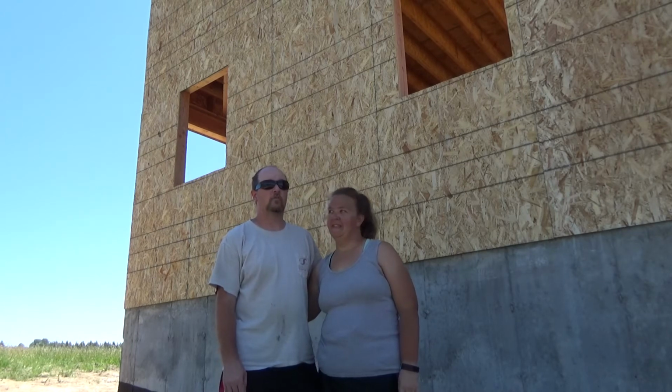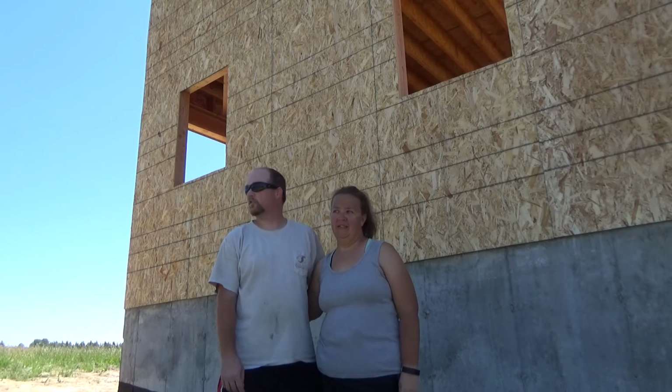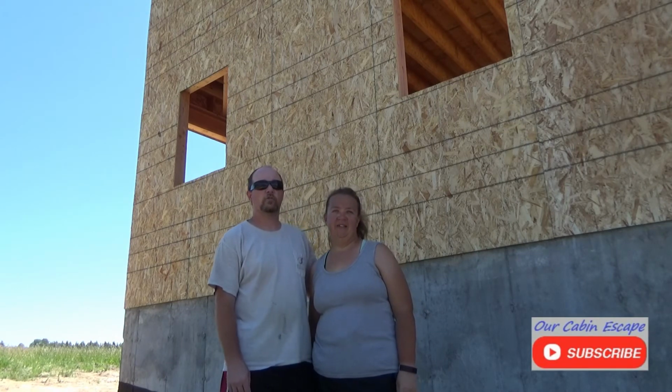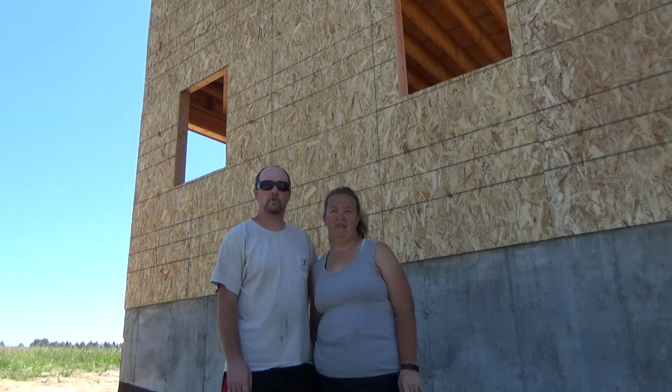We'll be back up next weekend and we'll look at some trusses, which we are very excited and kind of nervous to do, so we'll see what happens with those. So yeah, we got our lift. We got to get it taken back here in the next hour or so. So yeah, that's it for us for this weekend.